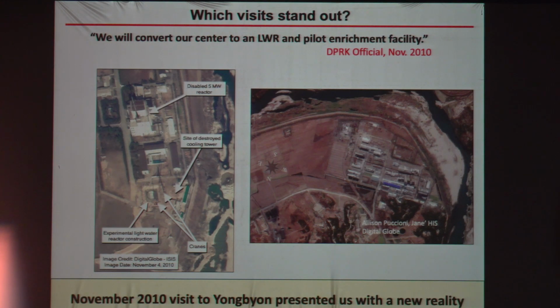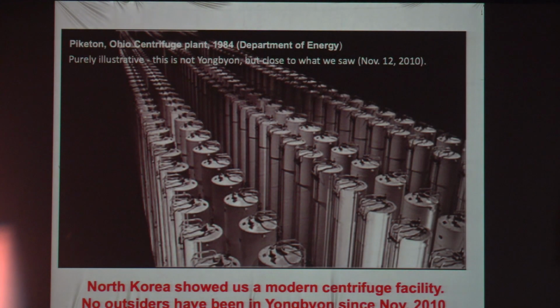And then the centrifuge facility, they actually put in this building with the blue roof, which I had been in before for different purposes. It was a uranium workshop and not a centrifuge facility. They moved all of this in a period of about 18 months. And then they showed us something that looked a lot like this.